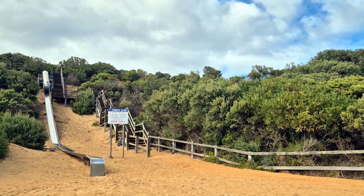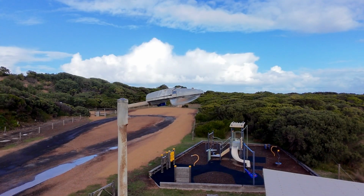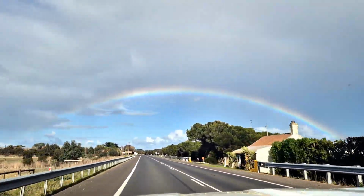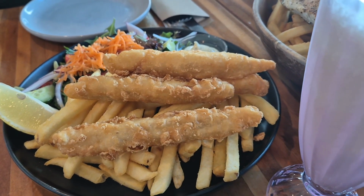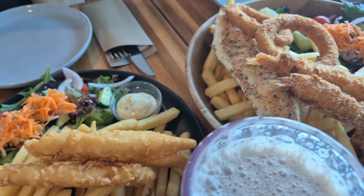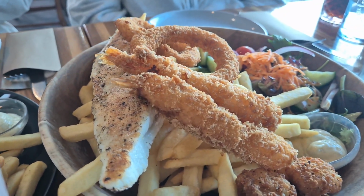But this is it. After our short visit at Yambuk Lake, we decided to make a detour down to Port MacDonnell. Why we decided to make that detour is for lunch. We wanted to have some nice seafood, and it's right at the coast. We ate at the Salt Cafe and Bar, and we of course ordered fish and chips.